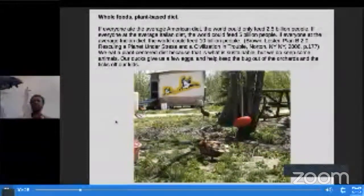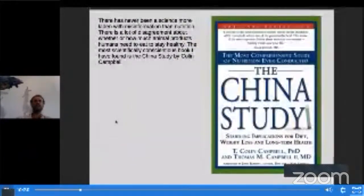I'm not going to spend a lot of time talking about nutrition, but I am going to throw this one book at you. Unfortunately, there's a massive amount of misinformation out there about nutrition, more than any other science. That science has been corrupted. I find the book The China Study to be a very scientifically scrupulous book, and it looks over this whole issue of nutrition and health. I'll let you peruse that on your own time.